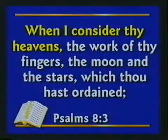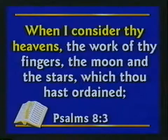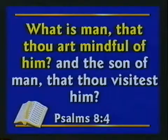We need to take time to consider the heavens. Because when you do this, the psalmist said, when I consider thy heavens, the work of thy fingers, the moon and the stars which thou hast ordained, what is man that thou art mindful of him? See, a person who considers what God can do or what God has done is not impressed with what man can do. We see the bodybuilder, he can lift 500 pounds. Well, you should see what God can do with 500 pounds.